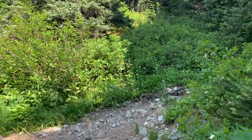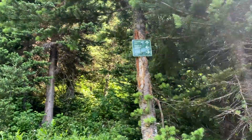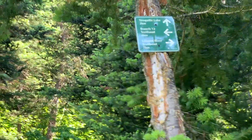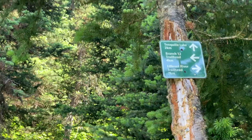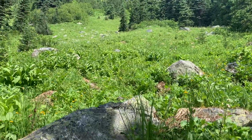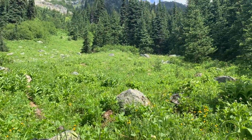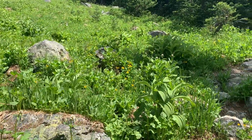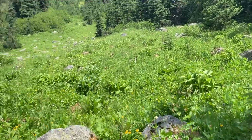The junction with the other trail. Yeah, so we just came up 7 kilometers, just 2 kilometers to the lake now. Starting to get into some meadows. It's a little bit early. In a few more weeks this will just be exploding with the alpine flowers.